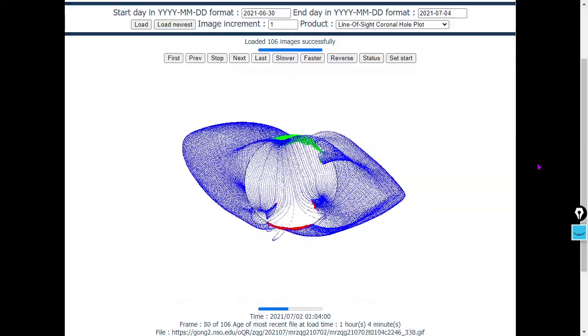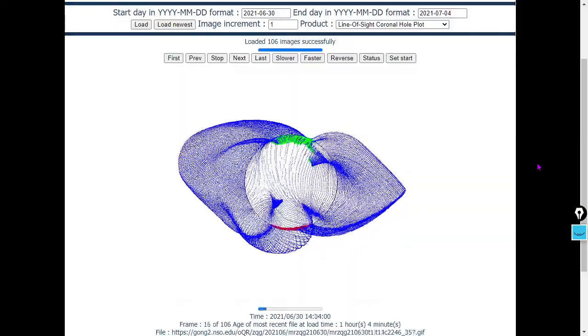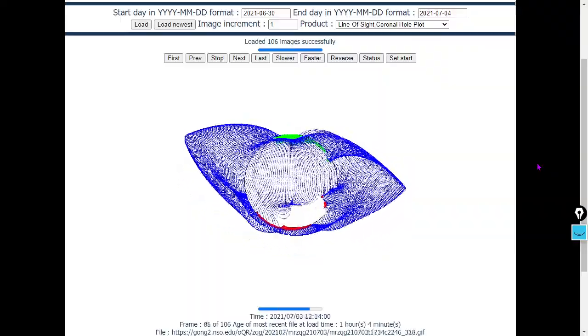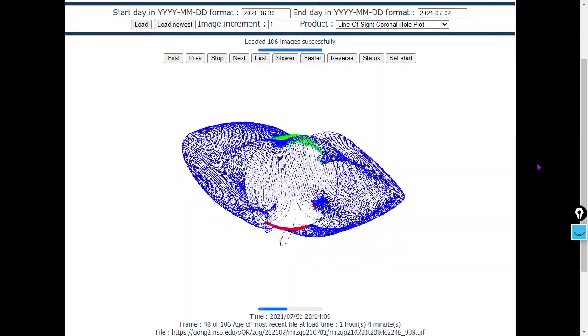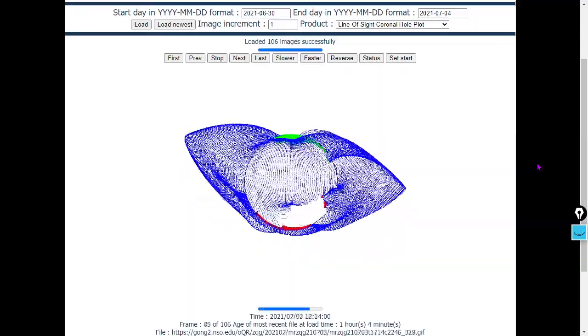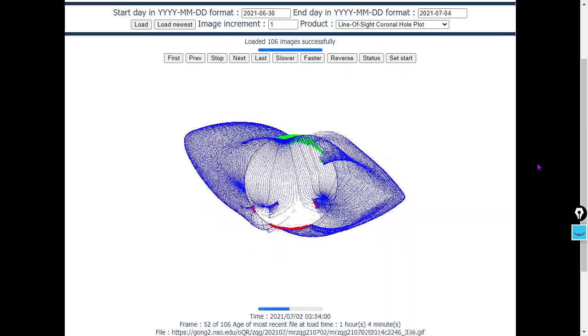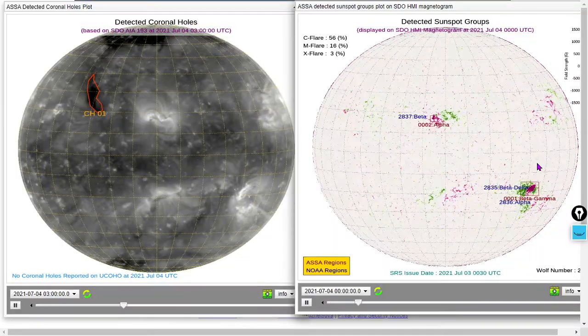And here's the line of sight coronal hole plot. Most coronal holes have largely dried up here, although we do see some here in the south and in the northwest portion. A little bit of a North Pole oriented coronal hole up there. We don't expect a significant coronal hole wind stream, as there aren't many holes in the corona.